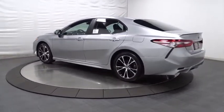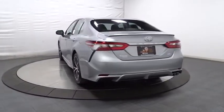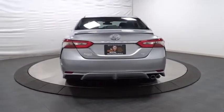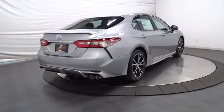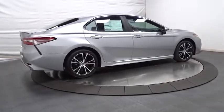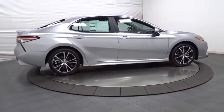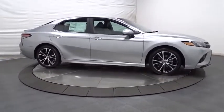Keyless entry, backup camera, front wheel drive, clock, MP3 capability, electronic stability control, trip computer, outside temperature gauge, day and night rear view mirror, tachometer, automatic air conditioning, body color door handles, engine immobilizer, power rear window sunshade. Come take a test drive today.